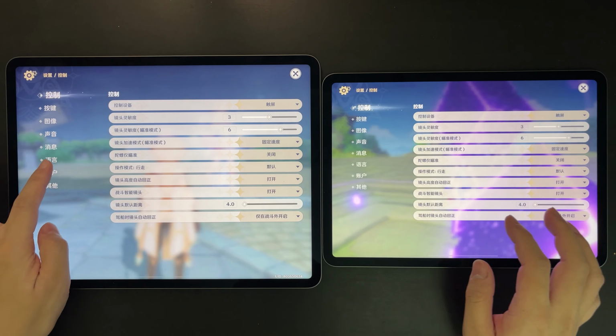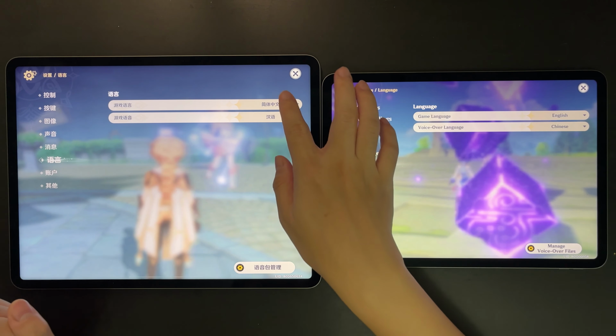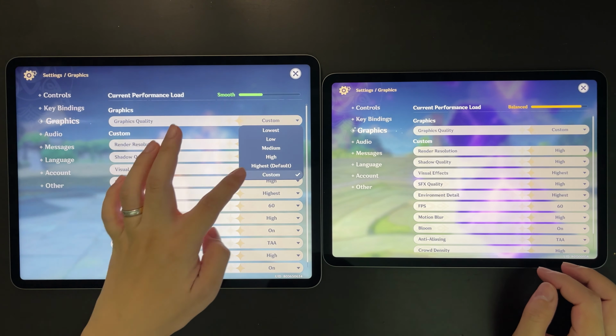And this test will last for 1 hour. It will be quite heavy. I expect the battery to suffer a lot in this test. And let's go and check out the results.